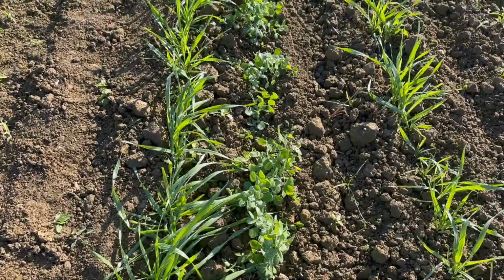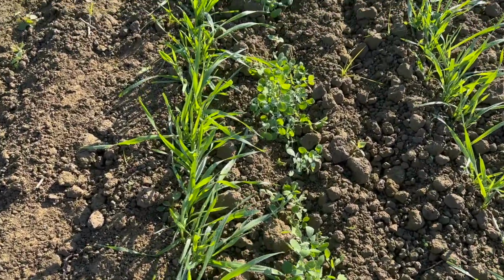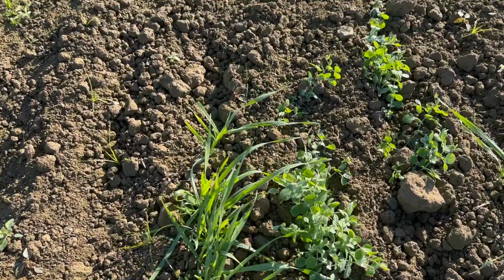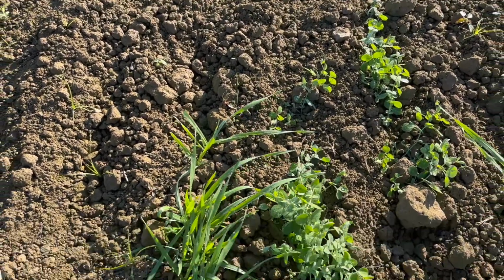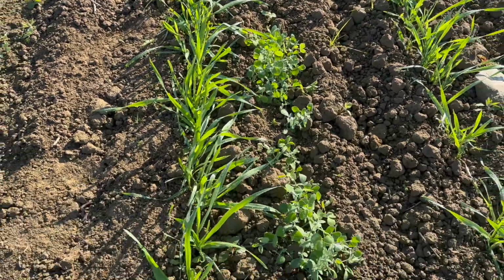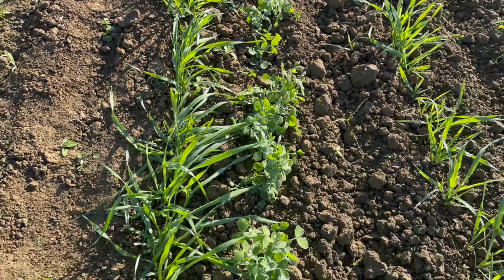So for this row, keep in mind we're just rating the 1 row. There are a couple of bare spots, including this space at the end here. So I'm going to say if I stacked all that bare soil at one end, I'd get maybe 15% of the row. So for me, this is going to be a 4.